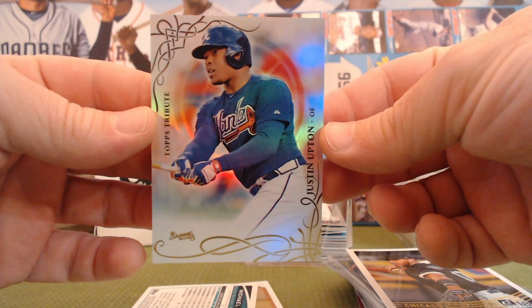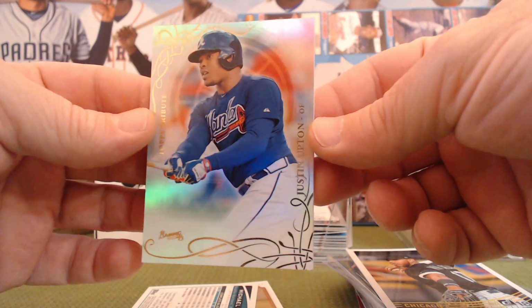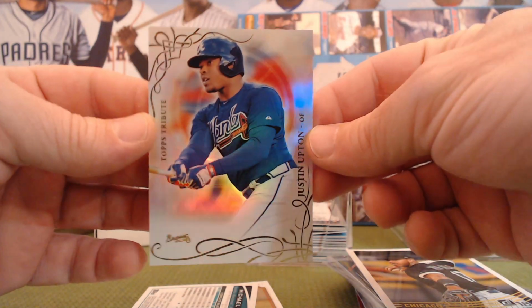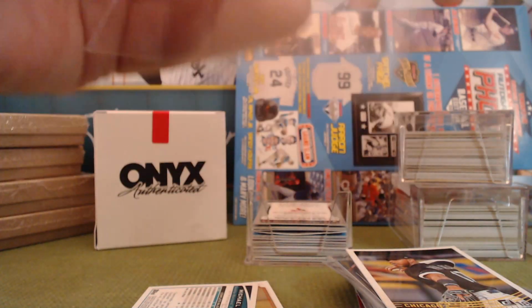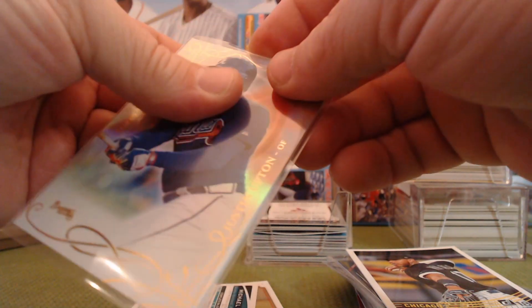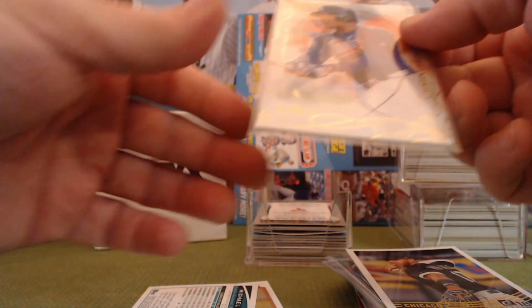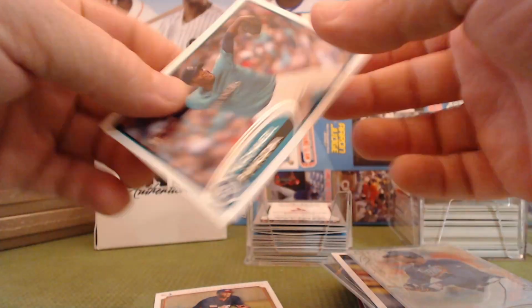It's Justin Upton going out to Atlanta. Mike D. It's a pretty nice card, actually. It's a rainbow foil. Topps Tribute, actually. Justin Upton, jury's still out on him, but regardless, that's a pretty nice card. Shame, that sounds like it should be numbered. It's so nice.